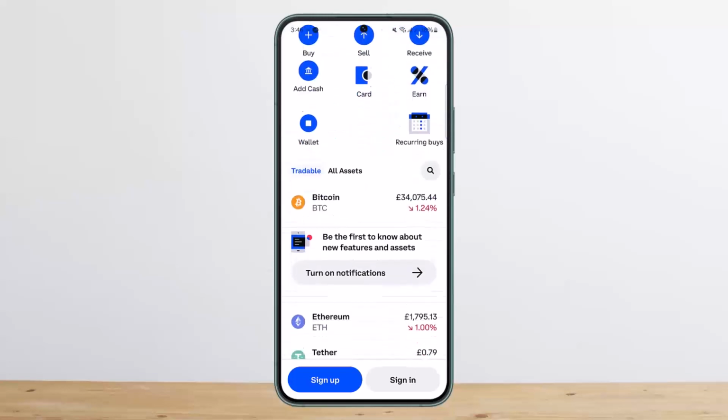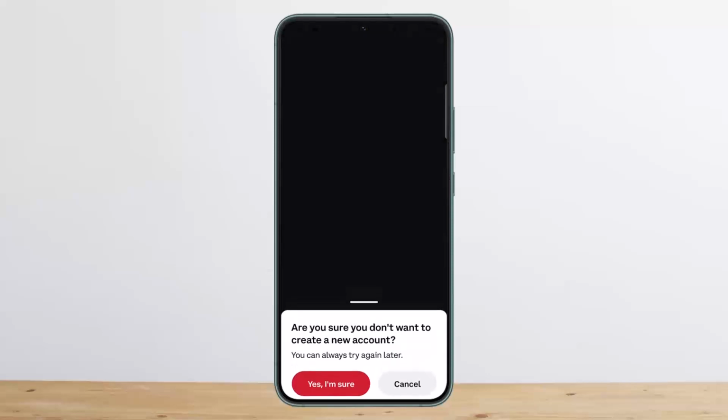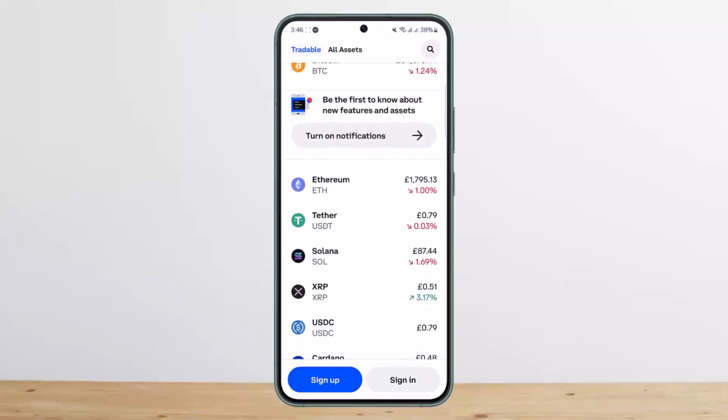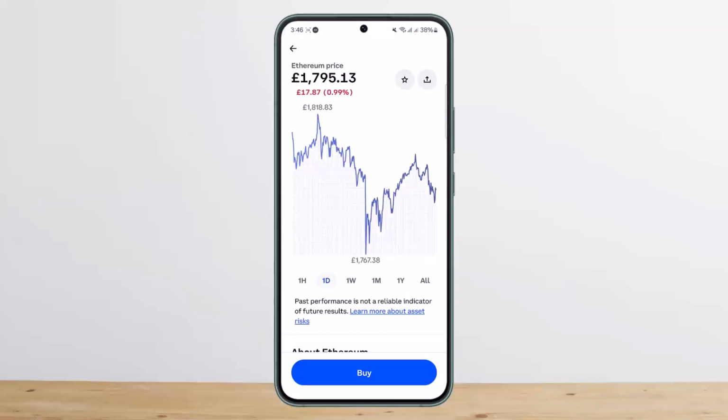If you're logged in, you'll get an interface somewhat like this as well. You can see, on the screen you'll find the buy option on your home page. Once you're signed in, you just simply tap on buy, and it'll ask you to select the particular crypto that you want to buy. In this case, if I scroll down below, you can see Bitcoin, Ethereum, Tether and such. You can simply tap on a particular crypto and you can see the buy option there. If you tap on buy, it'll ask you for payment methods and you'll have to go through certain prompts and you'll be able to buy it.